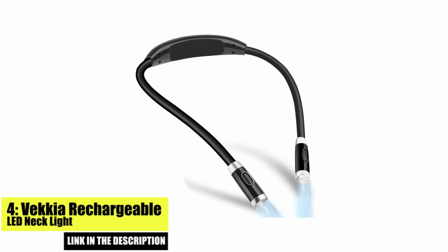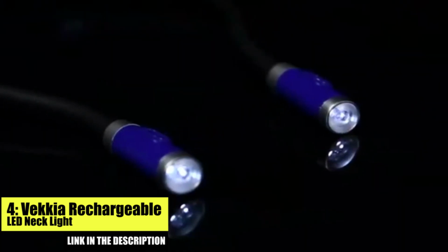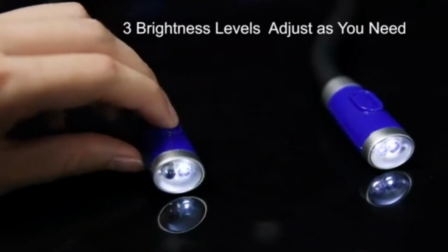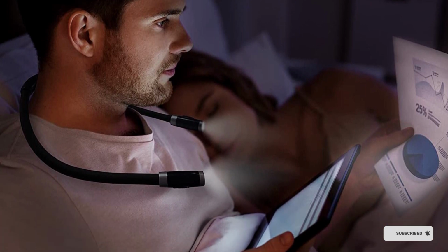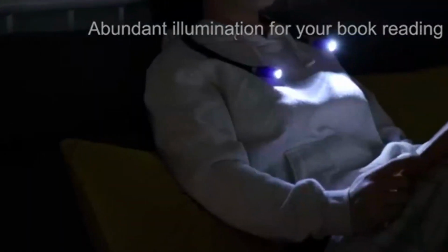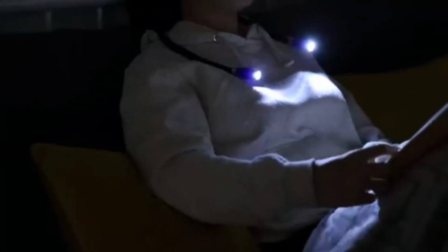Number 4. The Vecchier rechargeable LED neck light is an excellent choice for those who want a neck light that is comfortable and easy to use. It comes with 4 LED lights, providing enough light for reading in low light settings. The adjustable arms allow you to customize the angle of the light to your liking. Additionally, it is rechargeable and can last up to 80 hours on a single charge. However, some users have reported that the lights can be too bright, causing eye strain.